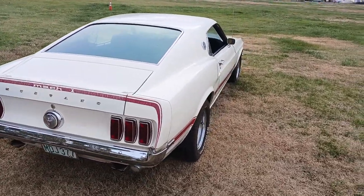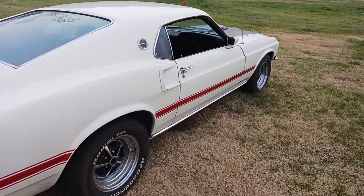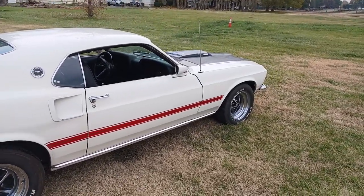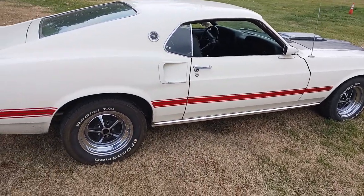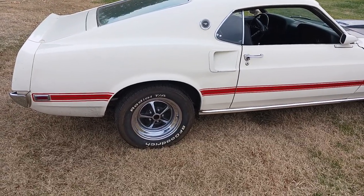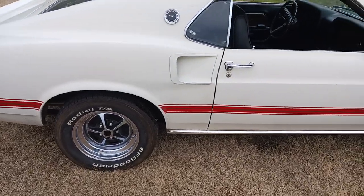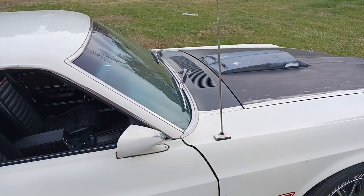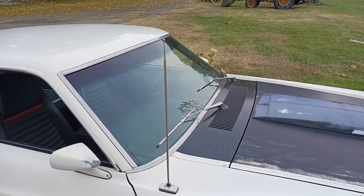Well, let's see, let's count them up. Since 1969, it's been 44 years. The only time it was not driven, it was down for one of its three engine rebuilds or two transmission rebuilds. I added the true 1969 C9ZE 15x7 Magnum 500s. Those are my addition. Mo put a Carlite glass in it at some time, so the windshield's almost new. Shows almost nowhere.